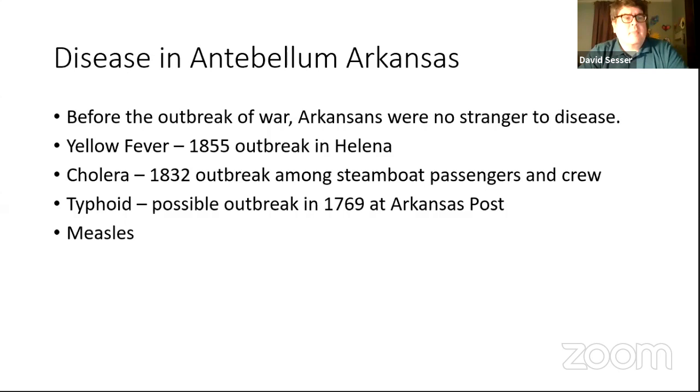Cholera, one of the earliest recorded outbreaks is in 1832. It was along both the Arkansas and Mississippi rivers, and quite a few people died as they were moving up and down the river on steamboats. And you can see typhoid. We think there was an outbreak there in 1769. It's not exactly clear what happened there, but quite a few men who were stationed at the post, at Arkansas Post, died in that outbreak.